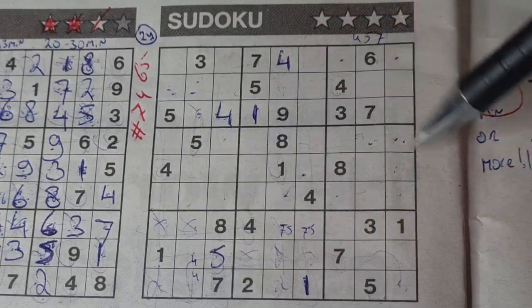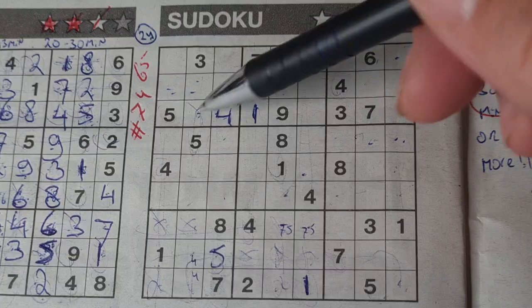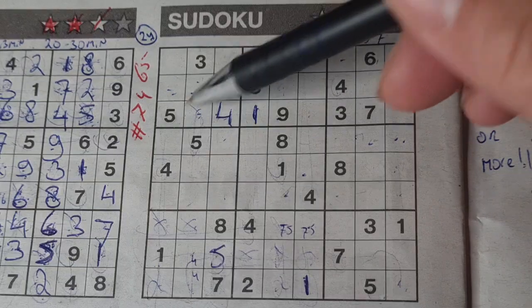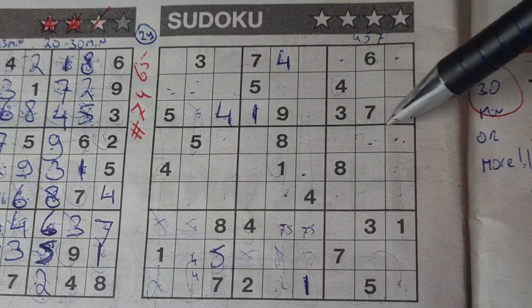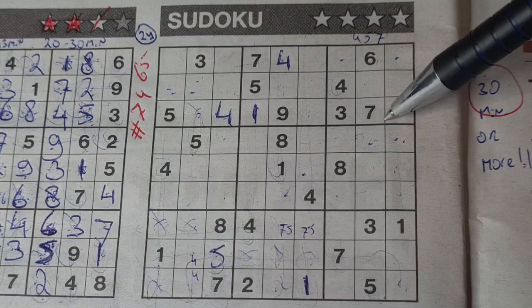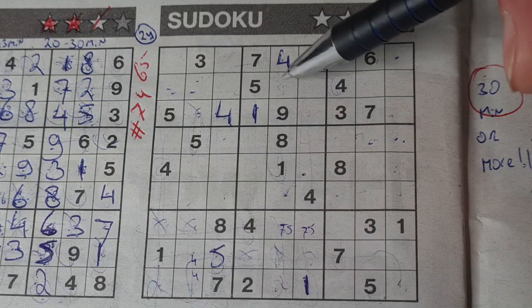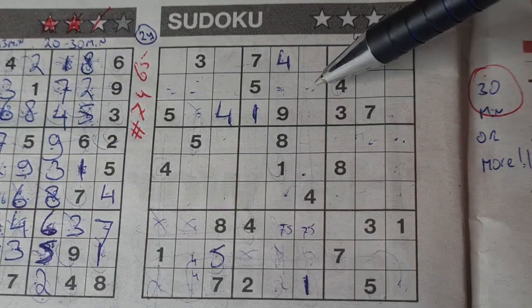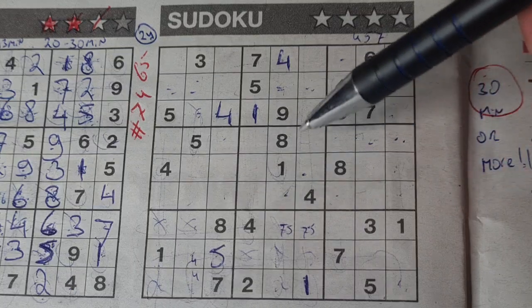1, 1, 1, 1, 1, 1, 1. Okay, here 1, 2, 3, 2, 6, and 8. Here can it be 6, 2, and 8? Okay. Need a 3 here. Need a 5 here.